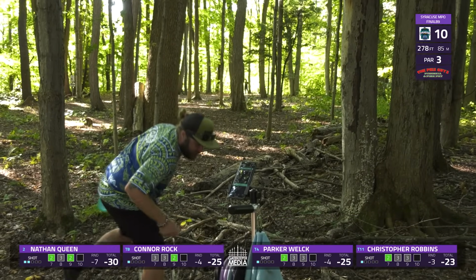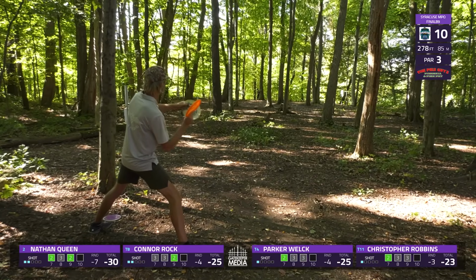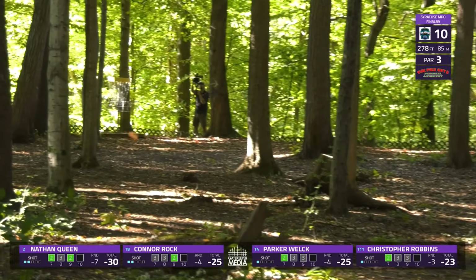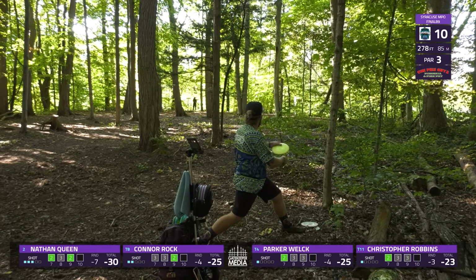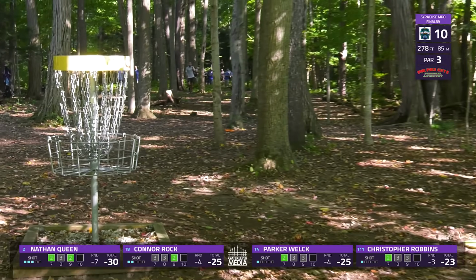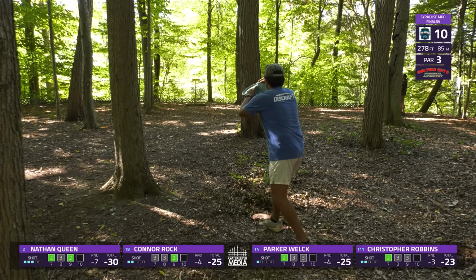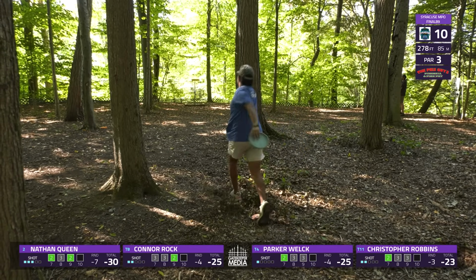And we get a rare mistake from Nathan there, just a little left on that approach. Very tough spot and tight gap to hit. But he will probably be looking at a bogey from there. You get the opposite kind of reaction there for Connor. Favorable kick back to the basket. His approach was leaking a little bit to the right. That'll bring Nathan a little bit closer to the field here.